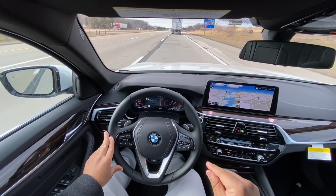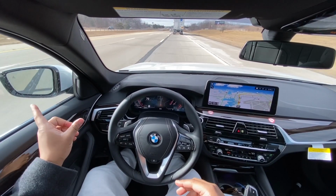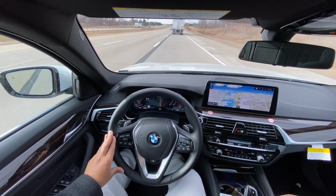So this car does come equipped with all your standard safety features. Blind spot monitoring, a little triangle will show up in the mirror on either side if there's a car next to me that I might not be able to see. Front end collision warning, rear end collision warning.